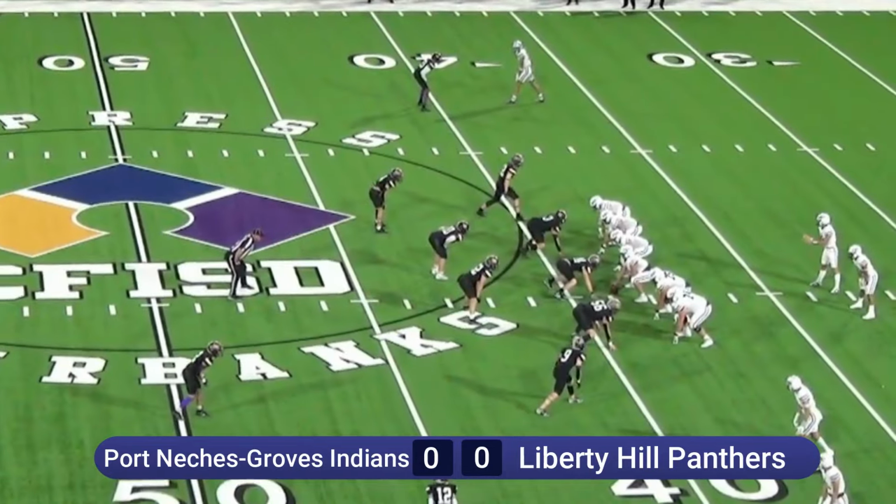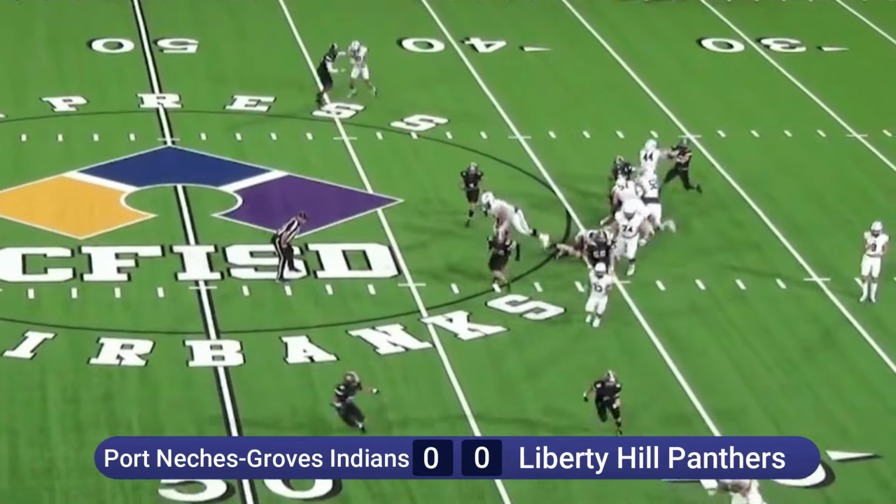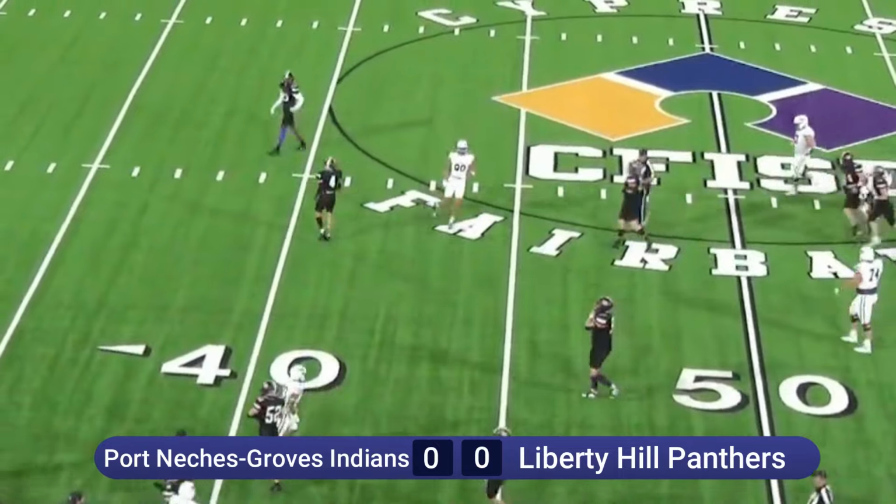One to the near side, one to the far. Isaiah Wynn, the running back, to Bailey's left. Bailey's going to get the snap. Play action, left side of the field. Nunley on the screen, caught at the 40, gets up to the 50, pushed out of bounds at the 48-yard line. Big first down on the first play for the Indians.